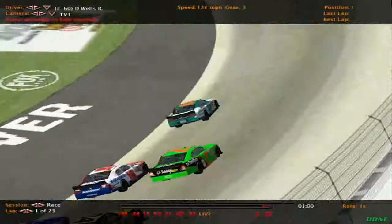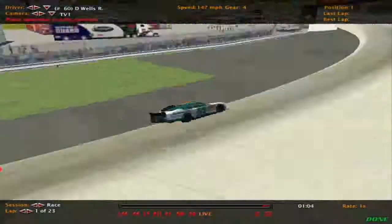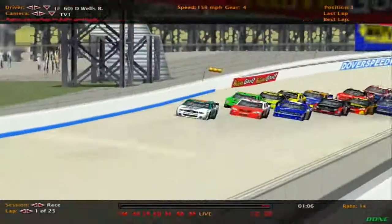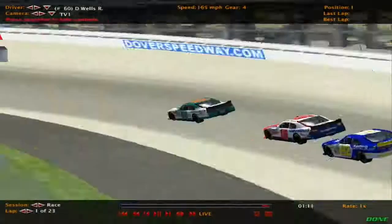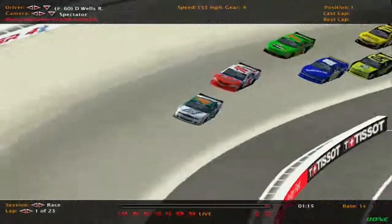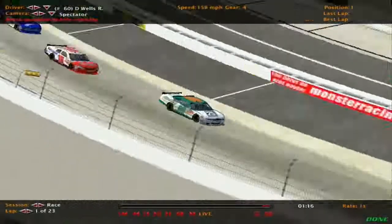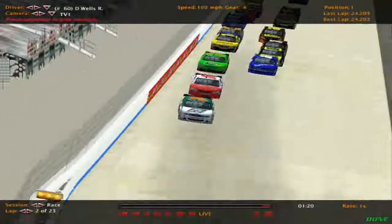Danny Wells got a great jump on Sasha Dawson. Dawson did not get a good start. She is holding up the high side, and Matthew McMurray is going to take second place. As they go down the back straightaway, down in turn 3, Wells is still leading. That 60 car might be good today. We'll see what happens. He's going to lead the first lap and get 5 valuable bonus points.